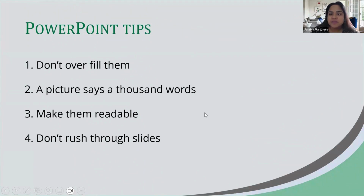So, some tips related to PowerPoint. PowerPoint tends to be the main method through which we do presentations. One of the first things that you want to do is make sure that you understand that your slides are there to assist your speech. It's really not the focal point. You don't have to put all your information there because that really distracts people from hearing what you have to say, right? They say a picture is worth 1,000 words. So instead of filling a slide with text, try to put 2 or 3 images or diagrams to help explain the point that you're discussing.